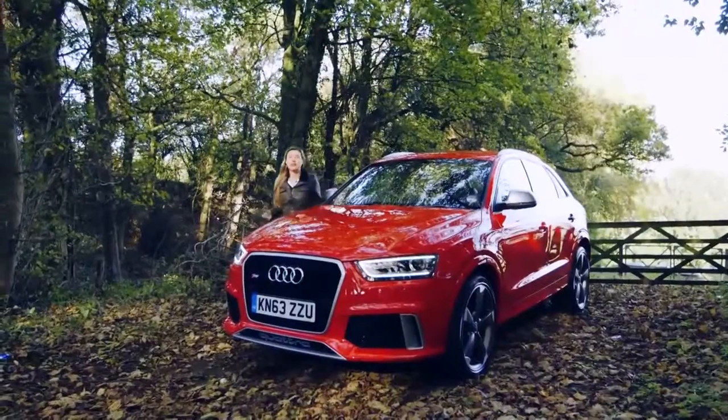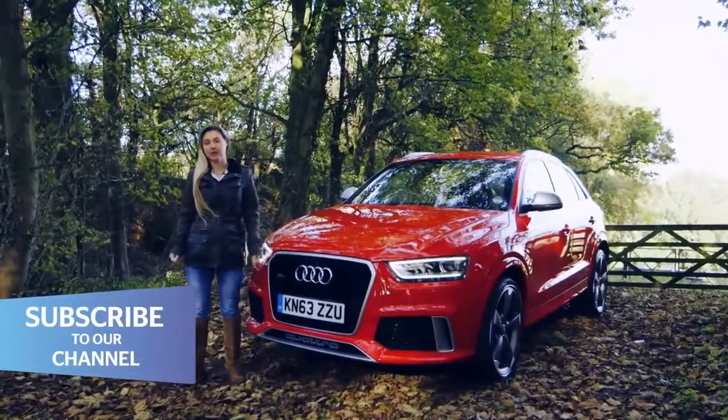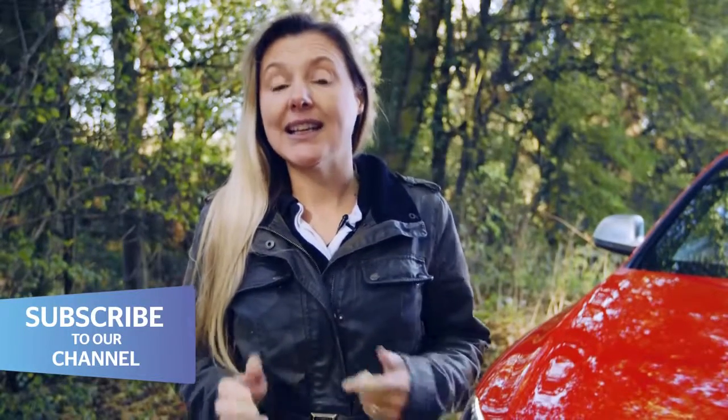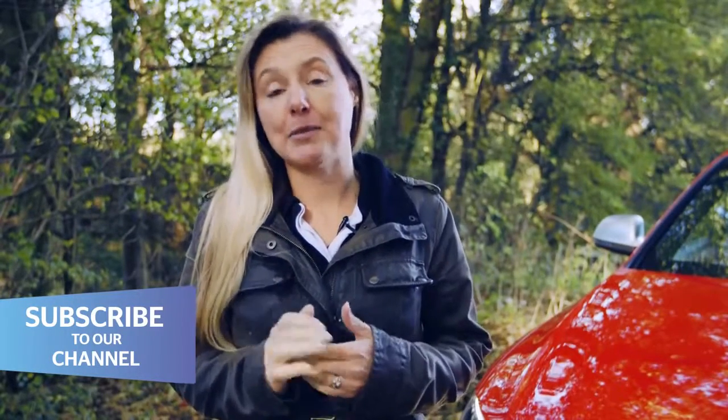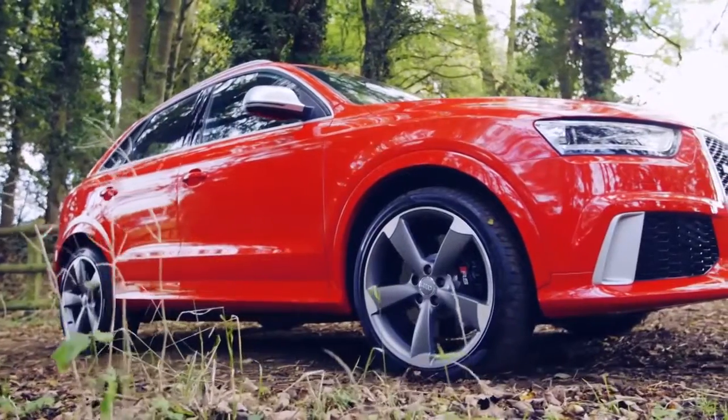The RS Q3 is painfully pricey compared to its old rival, the BMW X1. But compared to the newcomer in this segment, the Range Rover Evoque, it's actually a lot faster and a fair bit cheaper. And it could be considered quite a sensible choice.